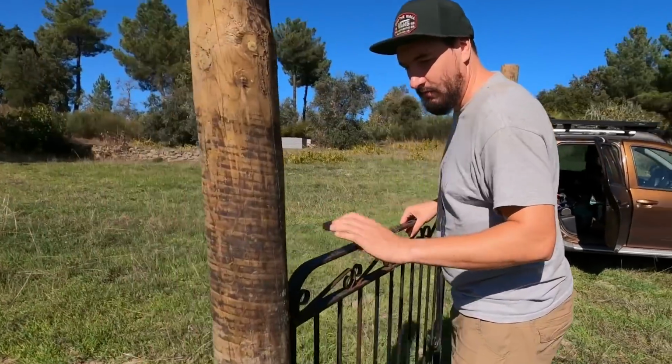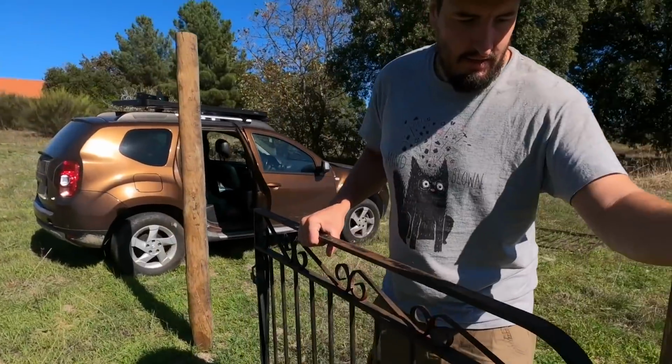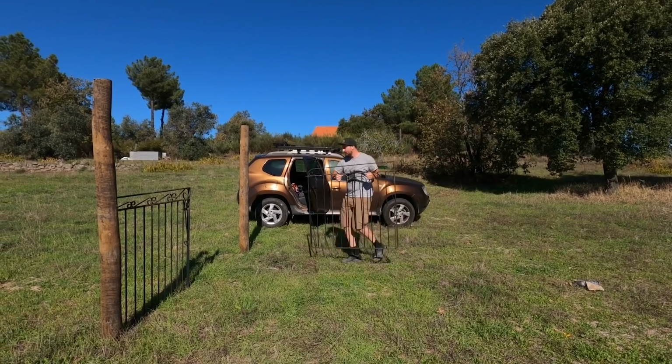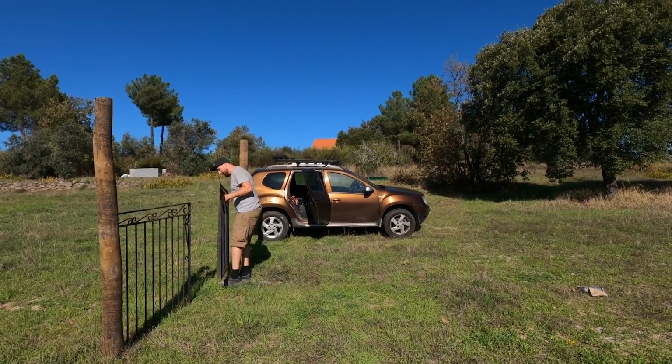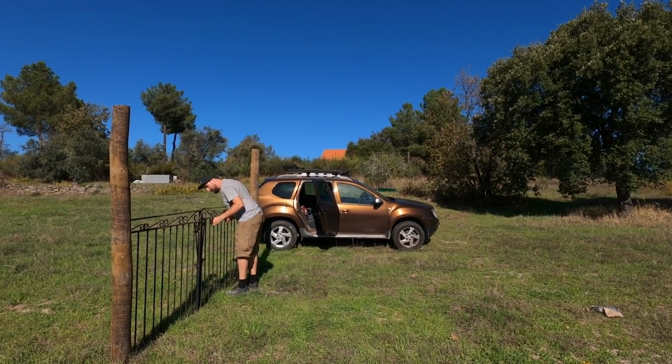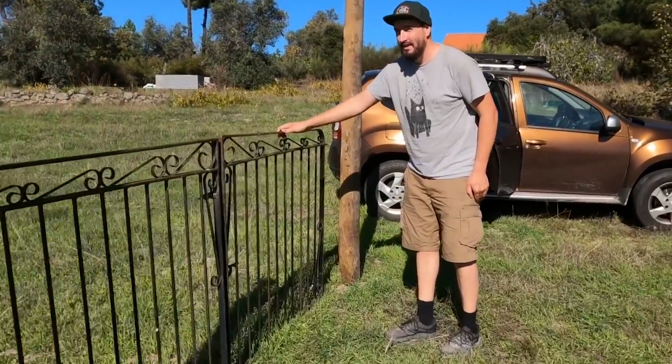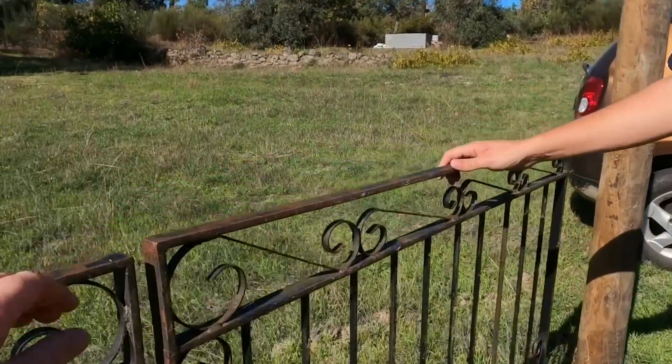Bit small, I think it might be a bit big. See if I can balance this, because I really want to see how it's going to go. Can you just hold that there so I can have a look? Yeah. Definitely the posts are big enough.